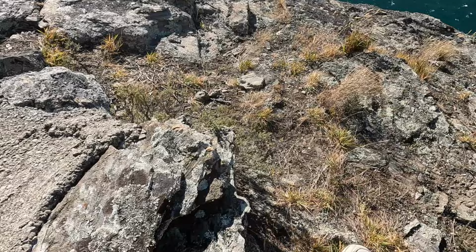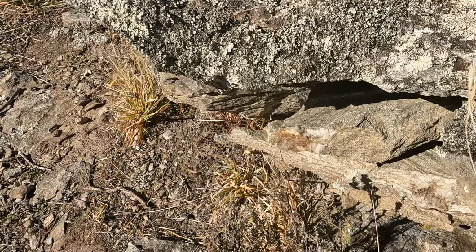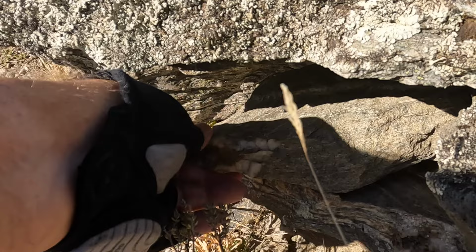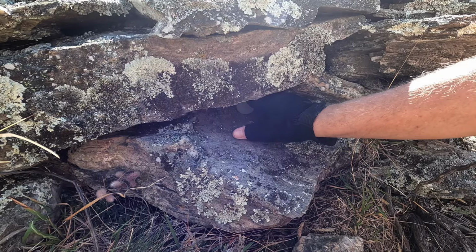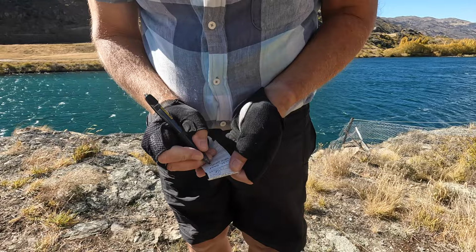I think that's a little geohide. Let's have a look. No, it's not. Let's see if it's under this one. Oh yes, I can see it. Little 35 millimeter film container. Pretty windy here today. GeoRick. Log sign.